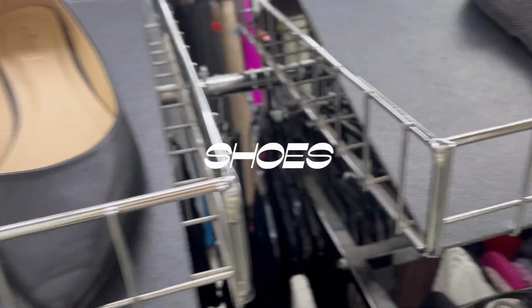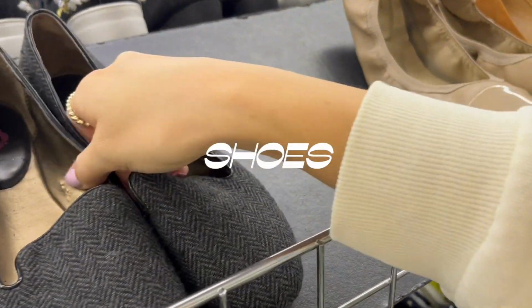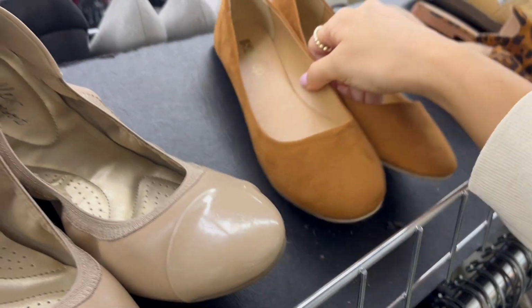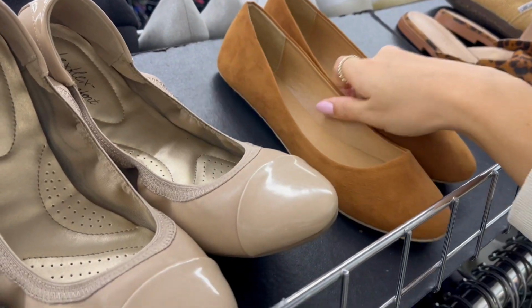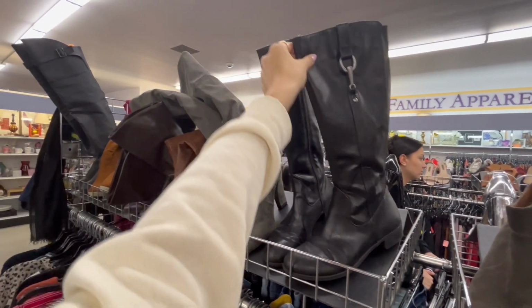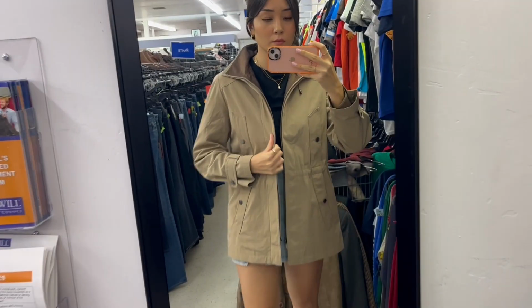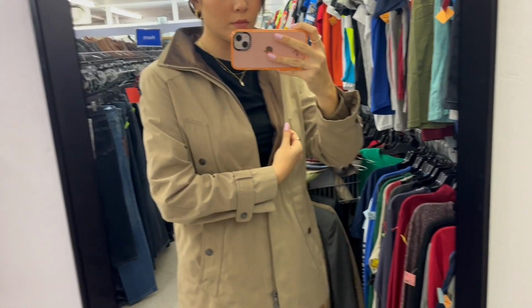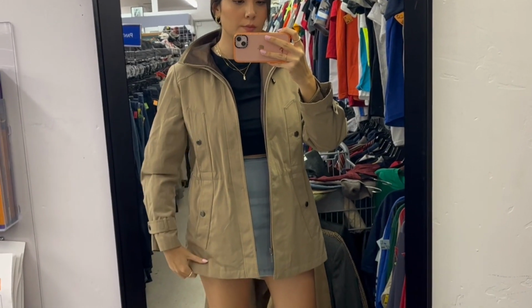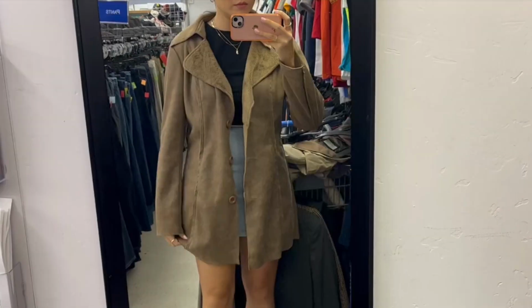Also, I always check out the shoes when I'm thrifting. I'm sure you guys have seen that ballet flats are making a comeback, and they're super easy to thrift and very affordable. And feast your eyes on these boots. Sadly, they were a size too big, but I started trying on some pieces that I could put over my clothes. So I started with that amazing jacket from before. I could just feel the quality, and honestly, it made me feel super cool.